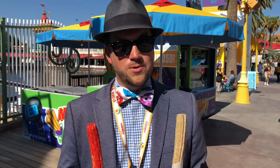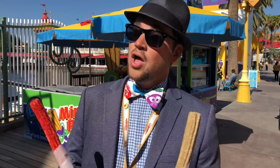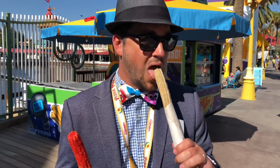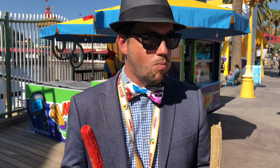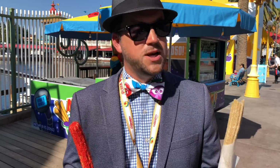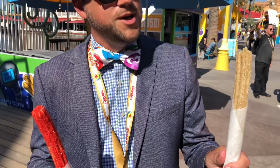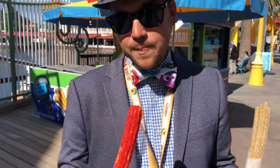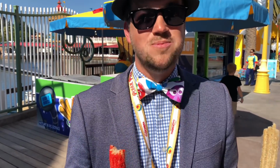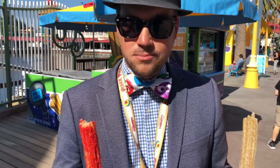Now it's time for churros at Senor Cruz's Churros. And we've got a cinnamon churro and a caliente churro, and I'm going to start with the cinnamon. Yep, it's a churro you can live off it. It's got a little bit of blue sprinkles in it, pretty. Let's try the hot one. I could live off this too.